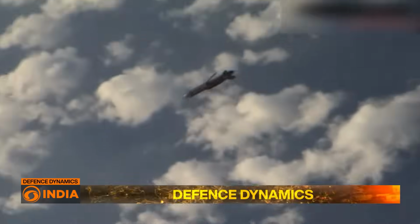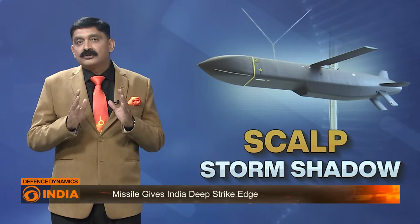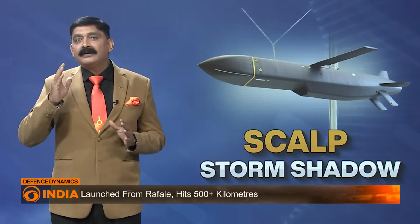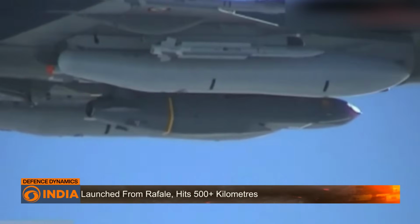In today's battlefield, range is power and precision is survival. With the Scalp cruise missile, India doesn't just have a sharp sword, it has one that can reach across borders before a single enemy jet takes off.